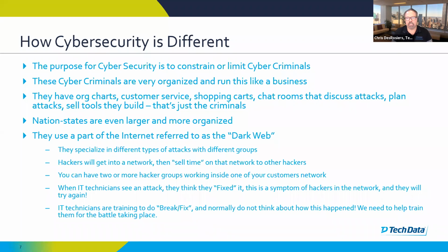They specialize in different attacks. Maybe one guy likes to do SQL injection compromises, a team at least. Another team might focus on a different area of a compromise. So very organized. They'll get into a network and sell time to another set of bad guys.